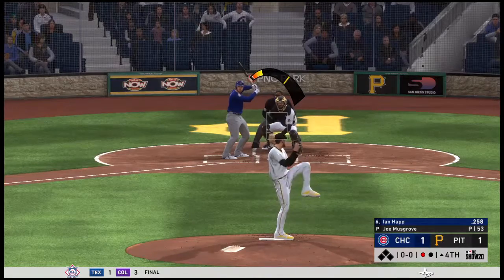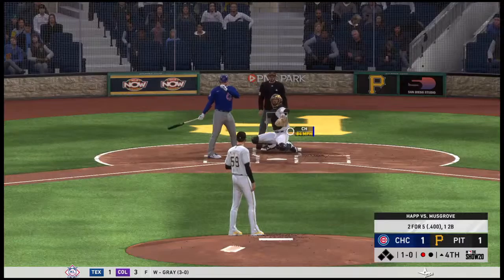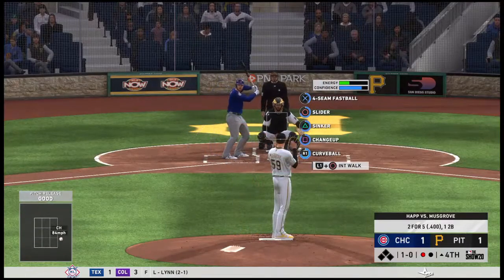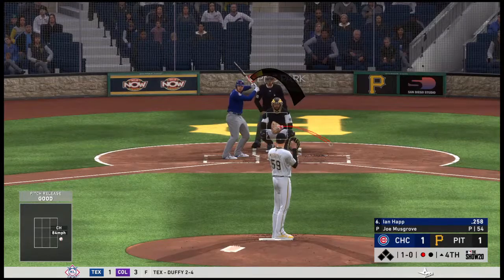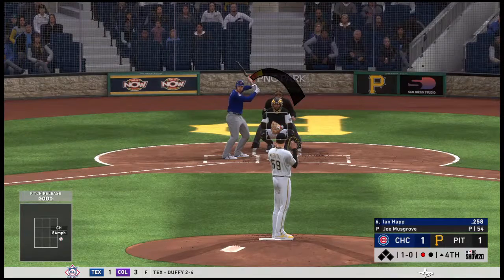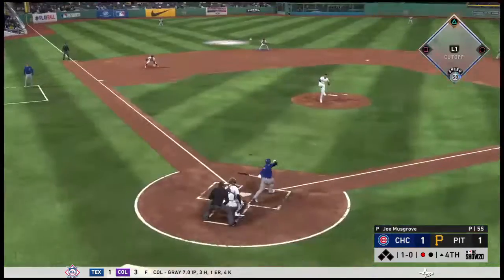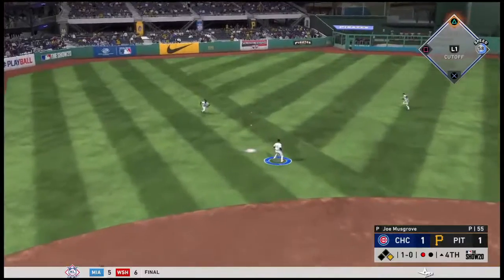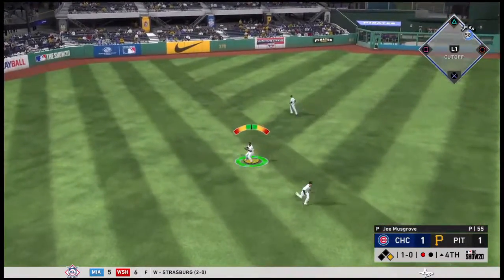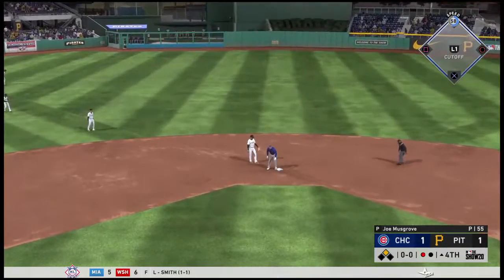First pitch coming, here it is. And this is taken outside for ball 1. Had him fooled as this is popped up back behind short. And that'll get down for a base hit. The throw into second, not in time, and he's in there with a double.